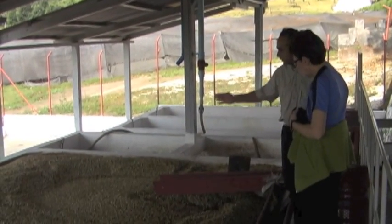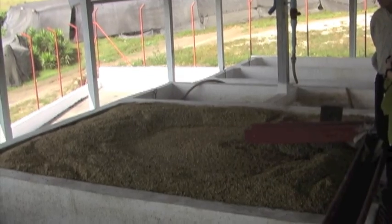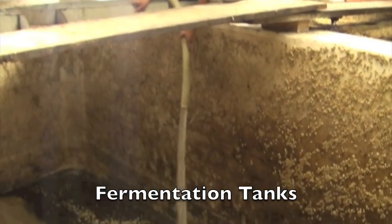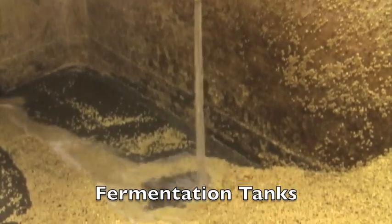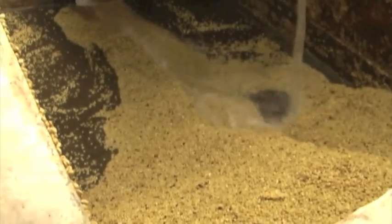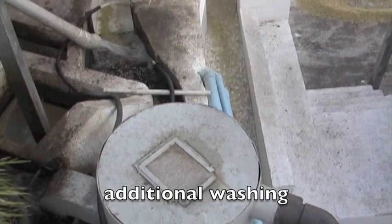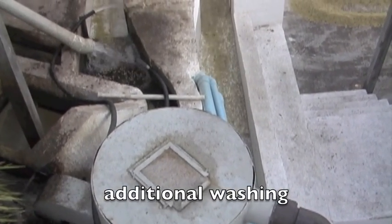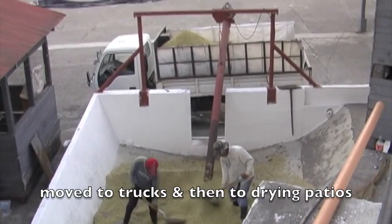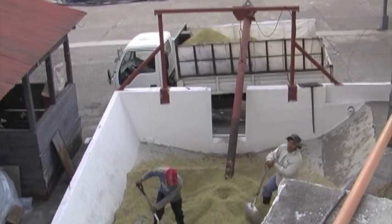Edgar House, and this is a fermentation vat here. So additional fermentation tanks. In this particular case, this has been fermented and it's being drained out. So this is the coffee from inside. It's putting it onto this truck, and this truck will take it out and put it onto the patio.